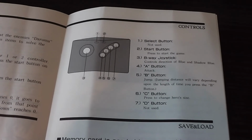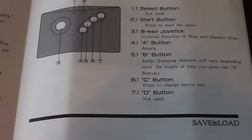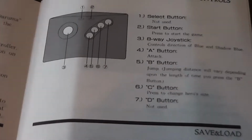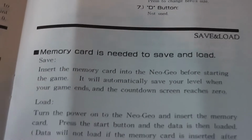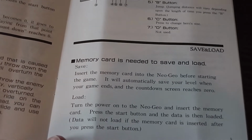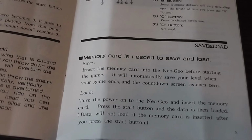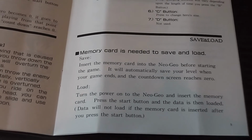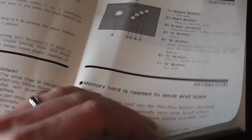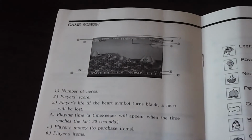That's just a repeat of the controls, and as you can see on the inside it does say that the A button's the attack button rather than all that nonsense about cancelling things that it said on the back. We then got memory card, so if you've got a memory card, which I do happen to have for the Neo Geo, you could save your game on the home console and then go and load it into the arcade machine and continue your game if you wanted to. I don't know why you'd want to do that, because if you've got it at home, why would you spend any money on it in the arcade? Only to show off, I guess.